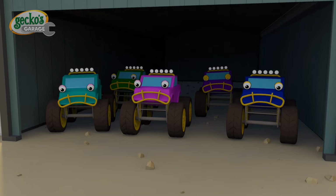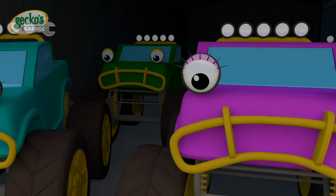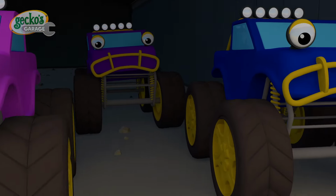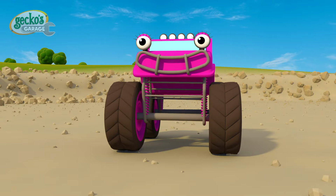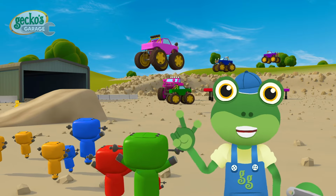No little monster trucks jumping in the sun, stuck indoors with no more fun. Mummy called Gecko and Gecko said, come outside monster trucks, play and run!